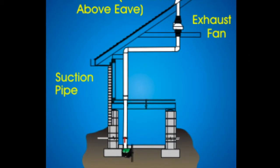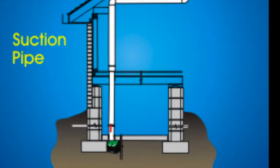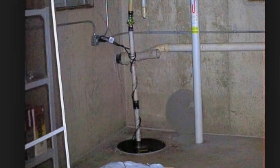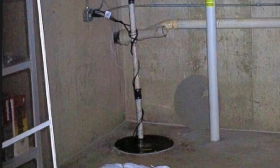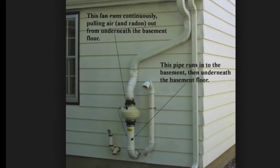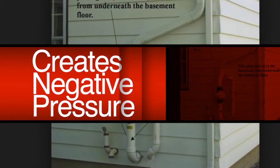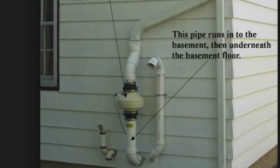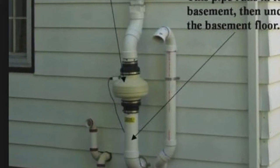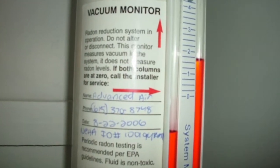The way that's done, there can be a pipe that's put into the concrete in the basement, and then that's channeled outside. Or a pipe can be put into a sump pump and also channeled outside, and a fan, which looks like a hairdryer, but instead of blowing, it's sucking. It actually creates a negative air pressure underneath the concrete floor, pulling out any radon gases that might come up to the floor of the basement and channeling them outside. A simple tube with colored liquid shows you whether the fan is working properly.